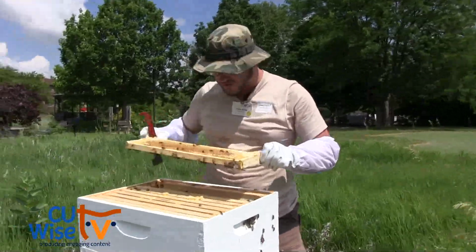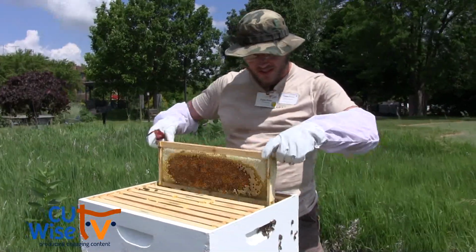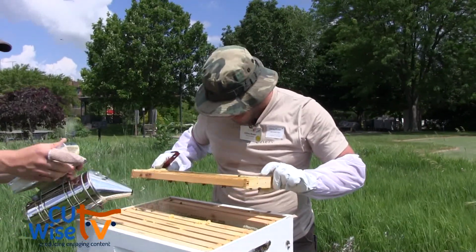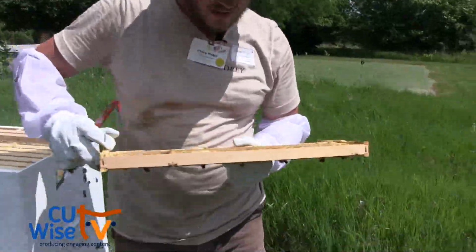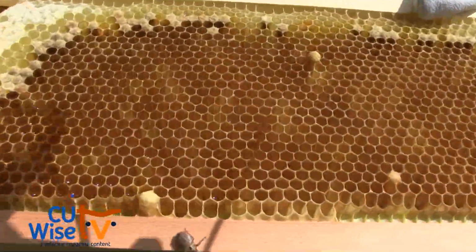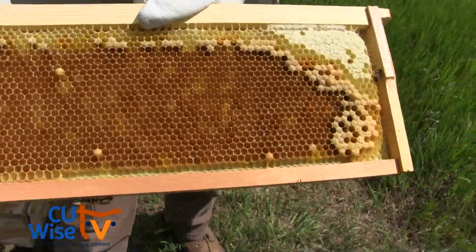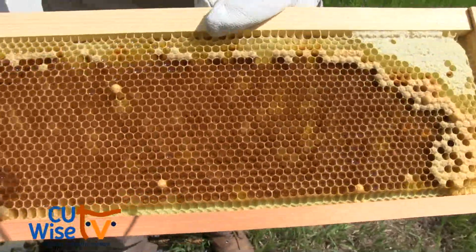So I think what this hive suffered from was we didn't expand it quick enough. There is the occasional larva in the middle of these eggs. So in this frame, all of these, you can see the little white curled worm, that's the larva of the bee. So all of those in about a week or so will be capped over and turn into a worker bee, and that's just going to add to the population of the hive.